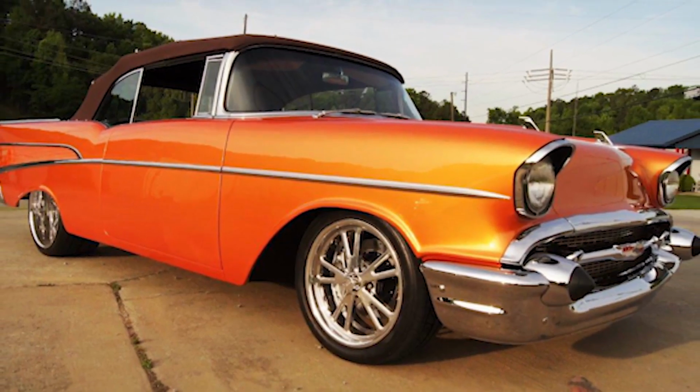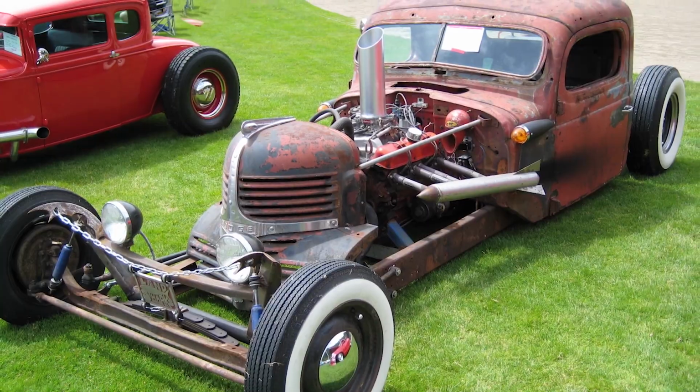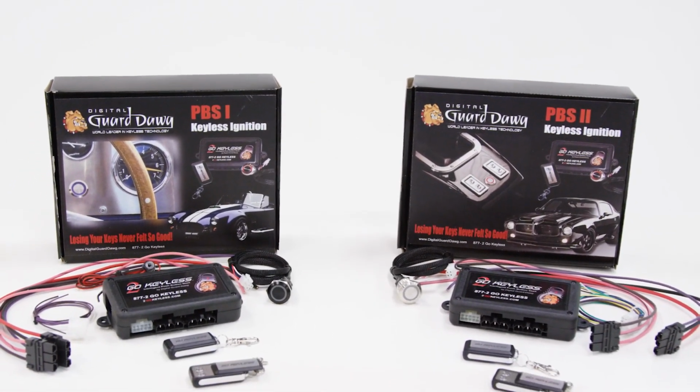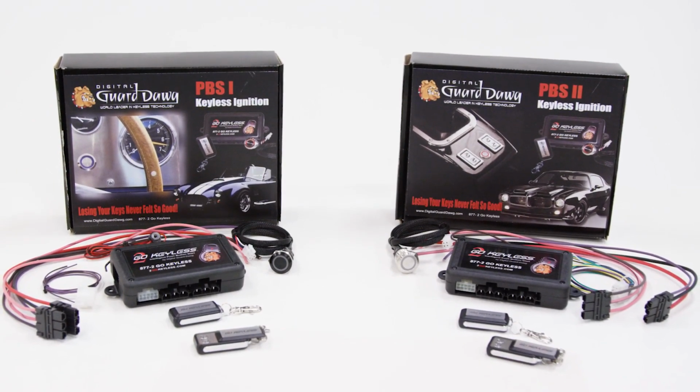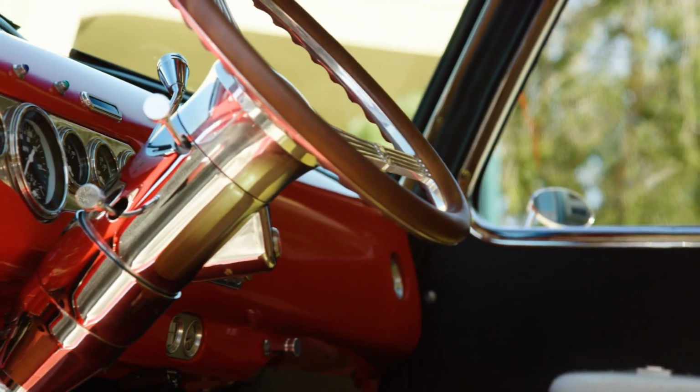Whether you own a custom, classic, street rod, resto mod, or something in between, the Digital Guard Dog PBS I and PBS II keyless ignition systems can provide you with complete hands-free operation of your vehicle's ignition system.